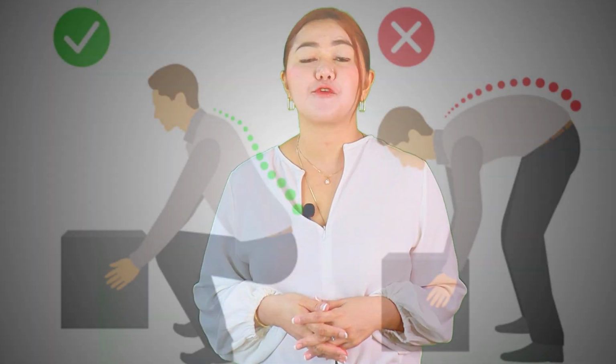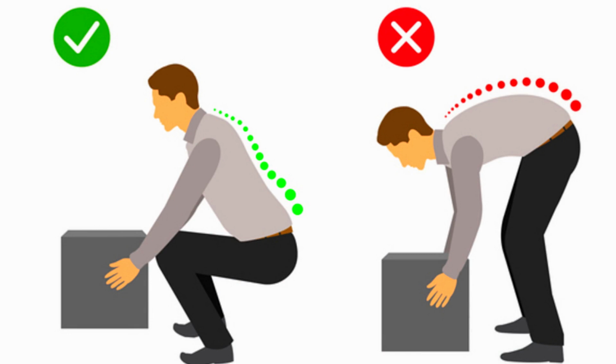So if you need to pick something from the floor, you bend your knee and not your waist. This is to ensure that we prevent further worsening of your symptoms.